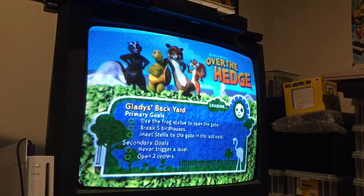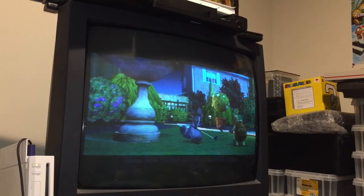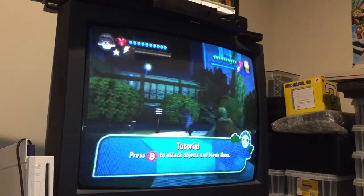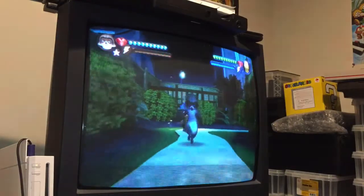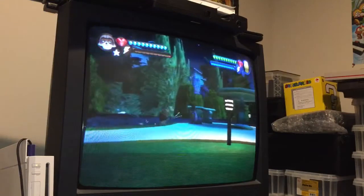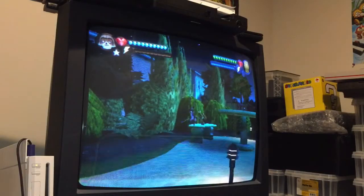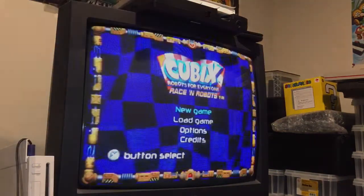Alright, enough of that. This doesn't look so bad. Great, let's move out. Press B to attack objects. Well, I'm attacking the object, but it didn't do anything. Oh, there we go. Collect 20 cookie boxes and you can earn more energy. Yay, goody. Okay, it works. I think that's a successful test.